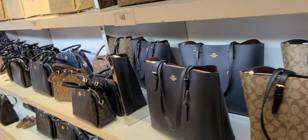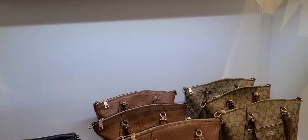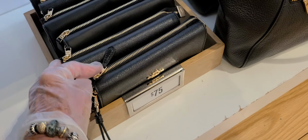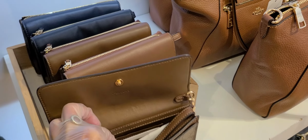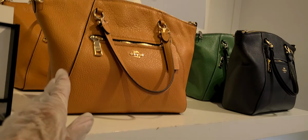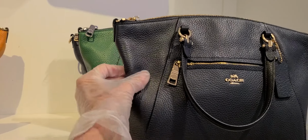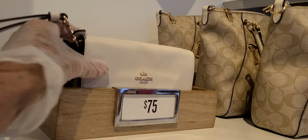Okay, we've got a lot of clearance bags here today too. We can check those out. But here's some more Prairie bags, $119, more different colors. And $75 on this wristlet wallet. This is a little crossbody wallet. That one is $75 also. And there's some pretty colors in that Prairie. With the green too. Green, navy. And the lighter colors here. And this also.